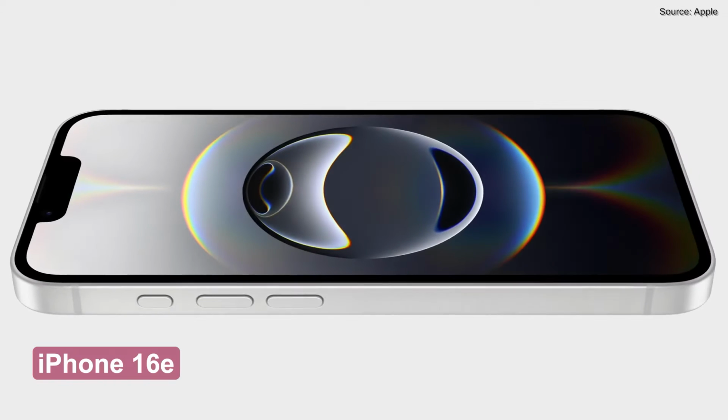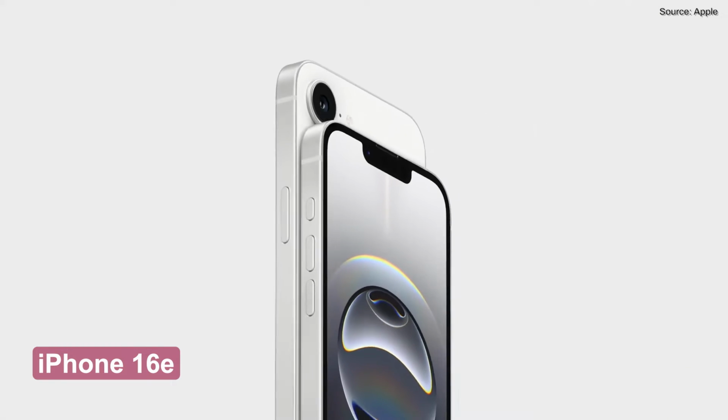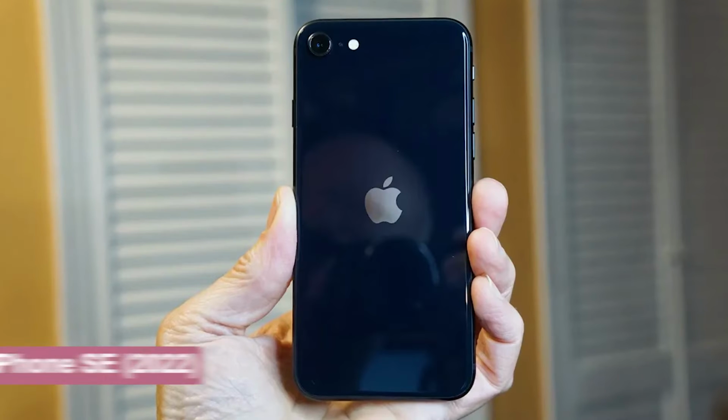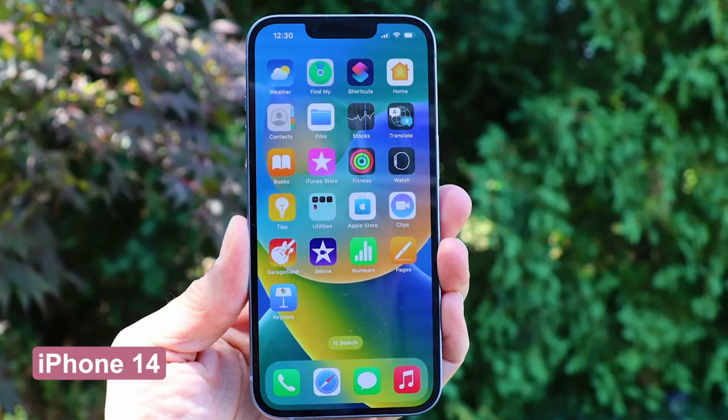The iPhone 16e is official. Following months of rumors, Apple announced its new budget smartphone on February 19, and the feature-packed device, which we thought might be called the iPhone SE4, looks set to rank among the best mid-range phones released this year. The iPhone 16e replaces both the iPhone SE from 2022 and the iPhone 14 in Apple's iPhone lineup.